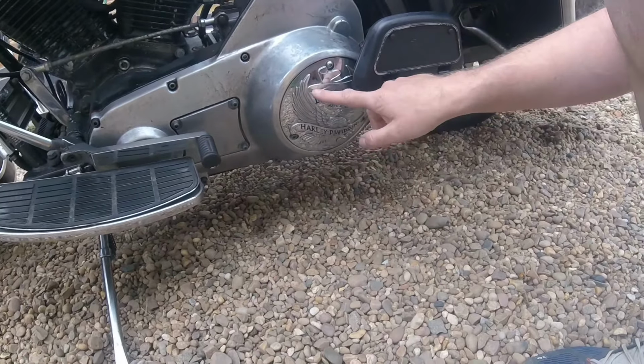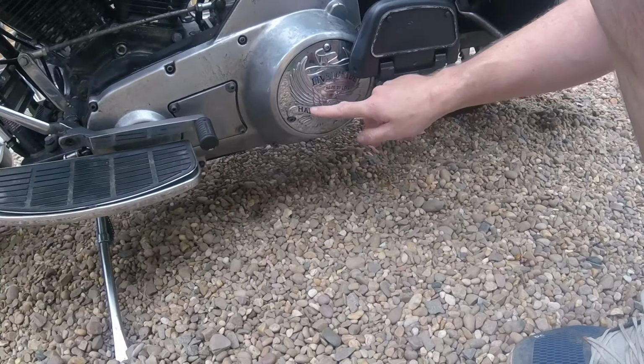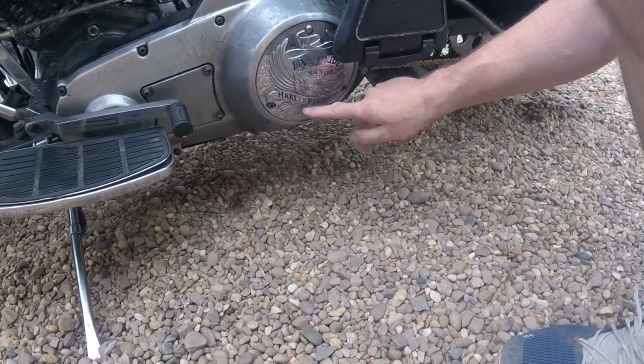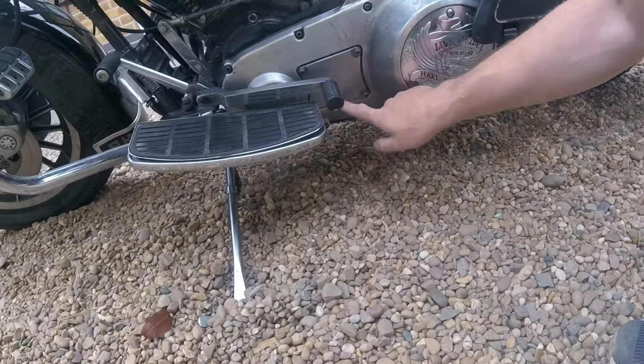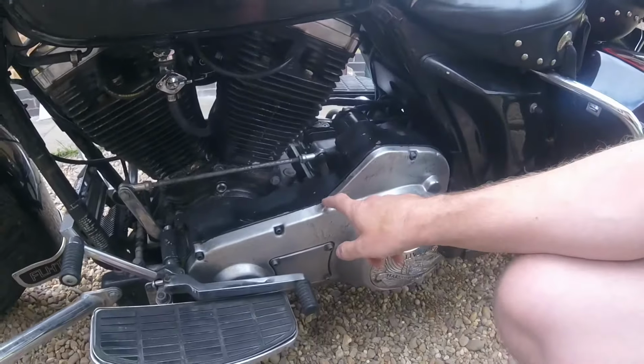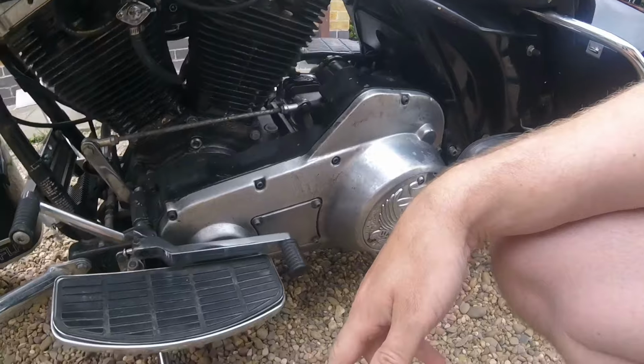Those gaskets are a one-time use only. When I took it back off, there was already a little split in it where the bolt had gone through it, and it did dribble out of there a little bit. It never leaked out of here, and that's where it was pouring out of before. But it is leaking a little bit out of the top here. You can see it, oil everywhere.